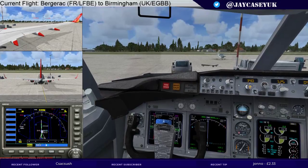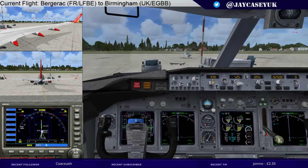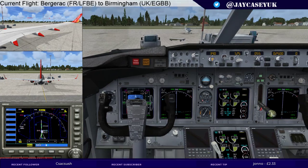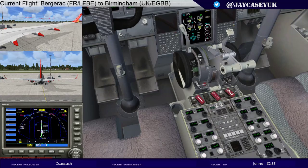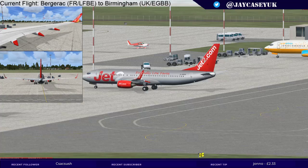And there we go. A very eventful day's flying, in fact, today. To Bergerac and back. A go around because of an errant Cessna on approach earlier today at Bergerac. And that's pretty much uneventful flight back to Birmingham from Bergerac there. Apart from the landing there, which was a bit, yeah, it could have been a lot better really. But considering we're using the keyboard for this flight from start to finish, that's quite impressive in its own right, I would say.